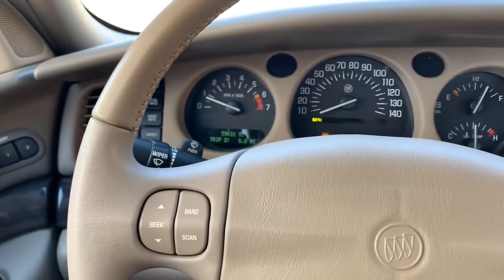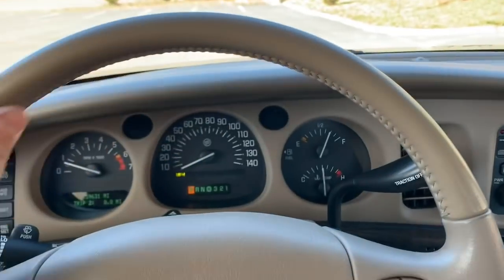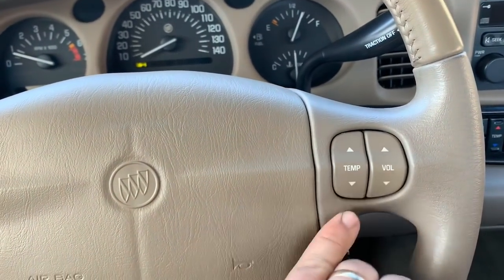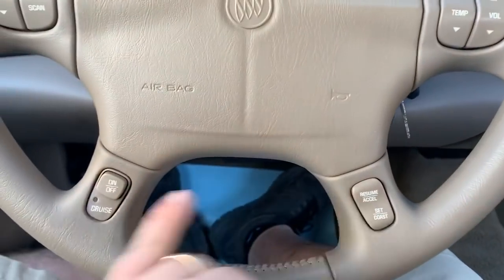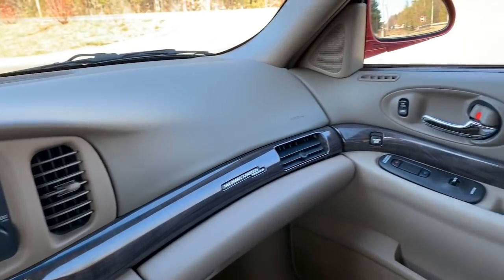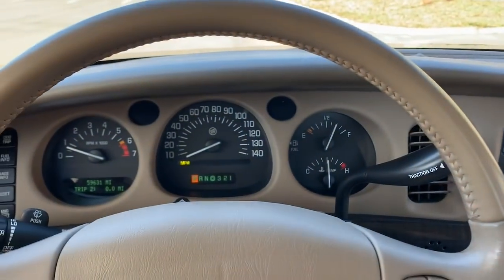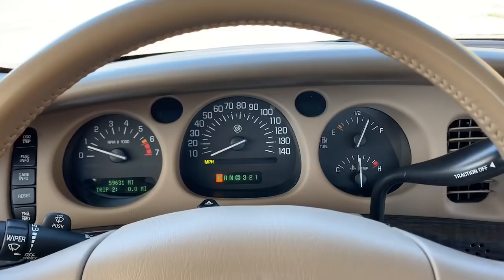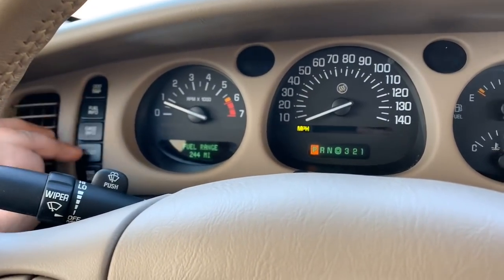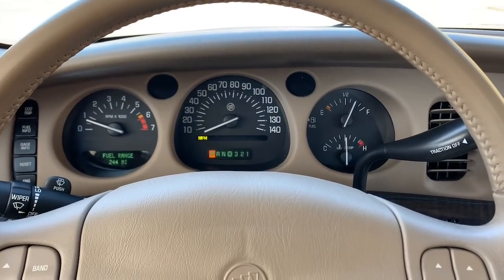59,600 miles on this car. And like I said before, you can see all the beautiful leather-wrapped wheel, buttons on the steering wheel to control your temperature, your volume, your cruise control is down here. Really cool layout of the dashboard on this car. And all the gauges are very easily read. It has the gauge package, so you can scroll through and get your fuel economy and stuff like that through some of those buttons there.